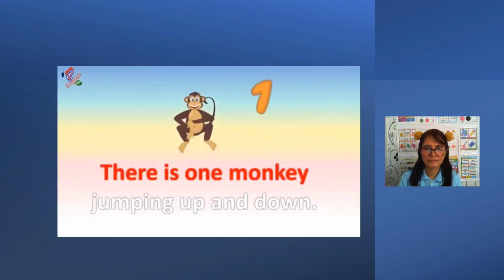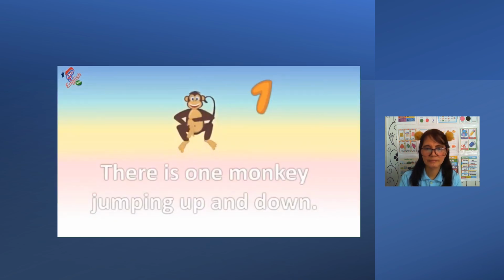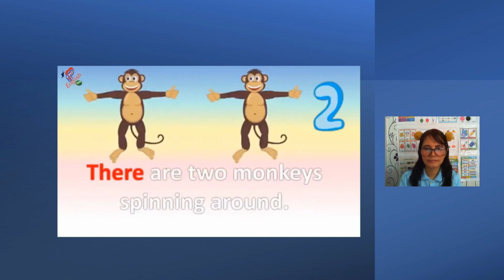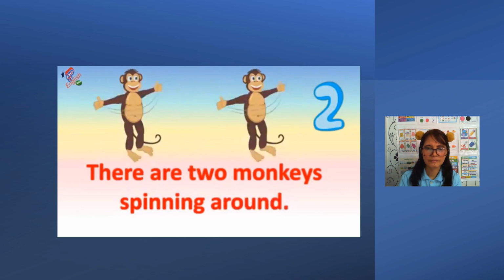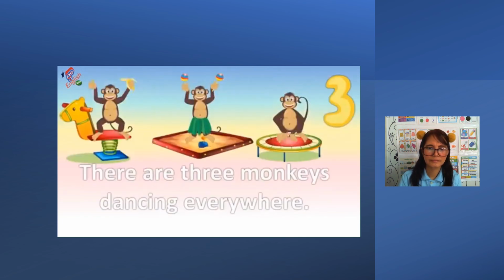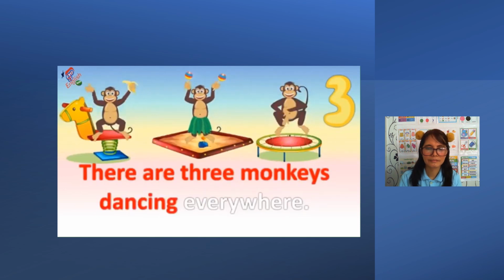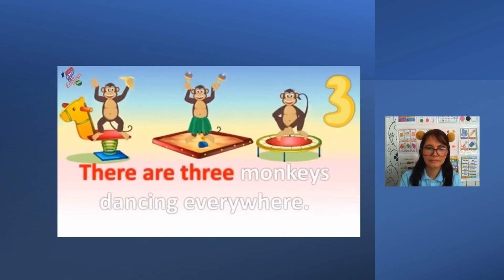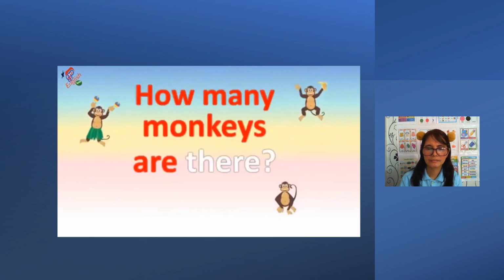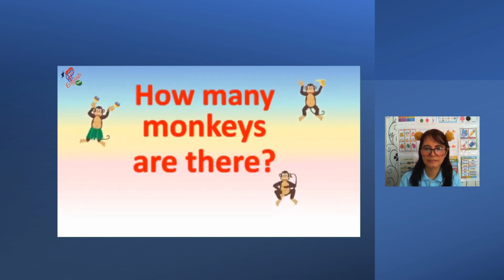There is one monkey jumping up and down. There are two monkeys spinning around. There are three monkeys dancing everywhere. How many monkeys are there?